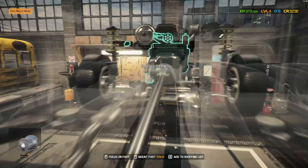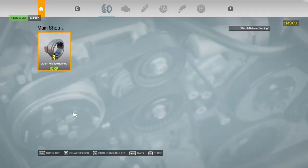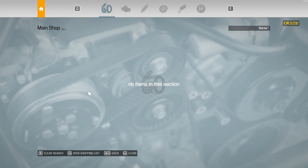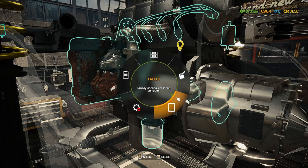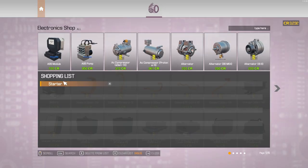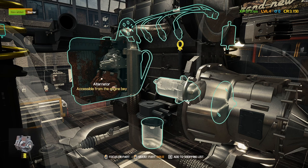And it's alive. Let's get in here. Mark that one. Buy it. Don't need that one anymore, thank you. No items in this section. Well, it's gotta be the other store. Electronics, starter, please. Buy part. We needed an alternator as well.